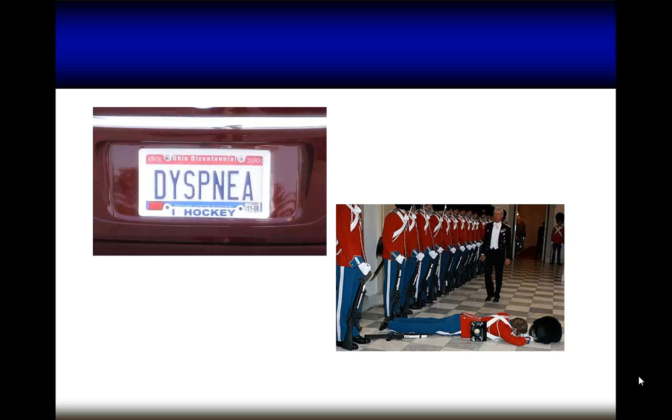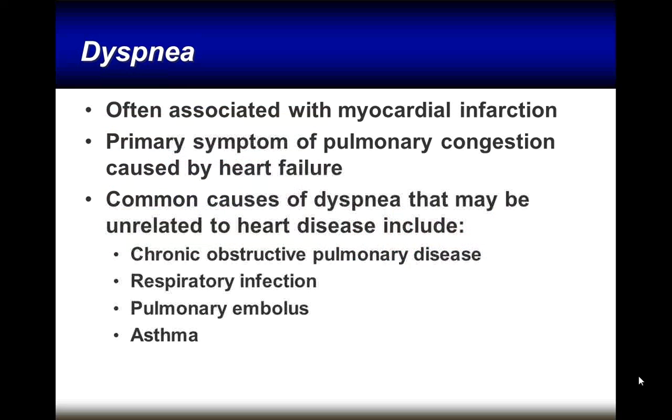So dyspnea and syncope. Dyspnea, again, is just the shortness of breath, with multiple different things that cause it. Don't think always about the heart when they're having dyspnea: COPD, respiratory infections, PEs. So if they're complaining of chest pain and shortness of breath, there are questions that you should really ask.